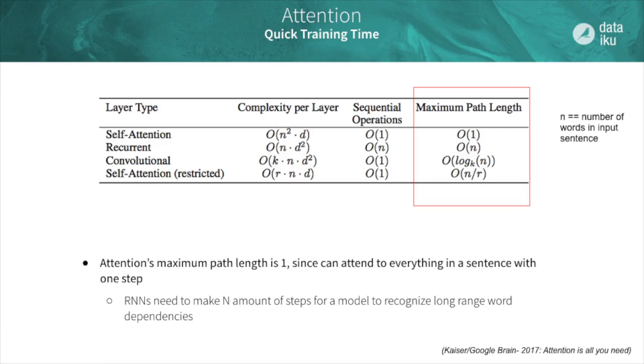And why is this exactly? If you look at the maximum path length, the length it takes to attend from one word to the next, with attention you can attend to all words in one step. So the maximum path length of any word in a sentence to another word is one.